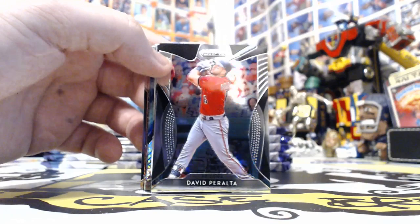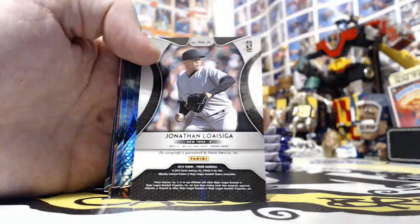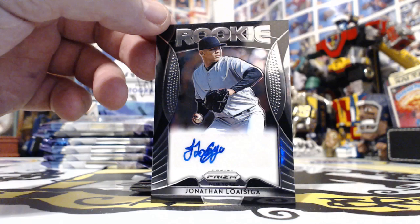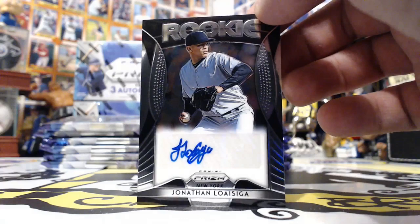Okay, here we go. Jonathan Loaiza, New York Yankees. All right, base auto for the Yanks. Kaimai 22, congrats. Rookie auto, New York Yankees. Jonathan Loaiza.